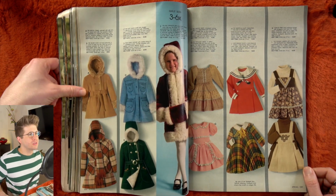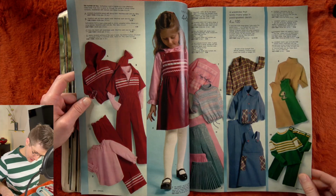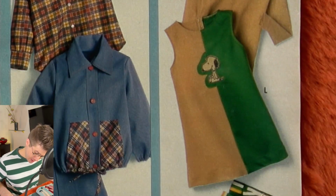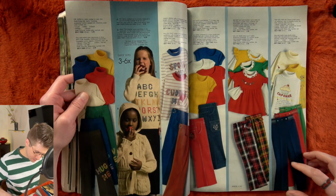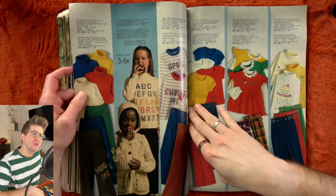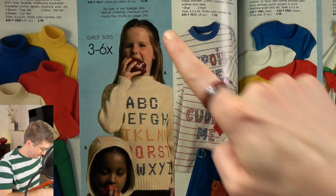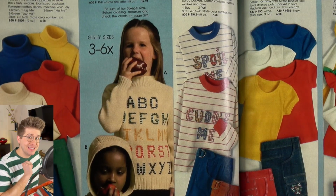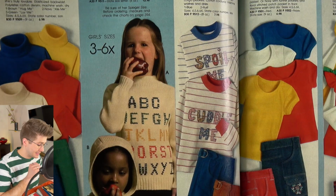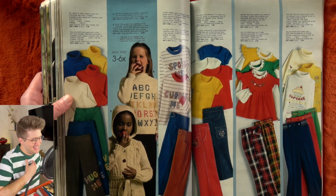We're doing little girls' dresses. Snoopy, ugly brown and green Snoopy dress. And more little slogan graphic tees, I guess. Spoil me, cuddle me. And this knit alphabet sweater in this tan color. I like that. This would be cute for me. It's so cute.